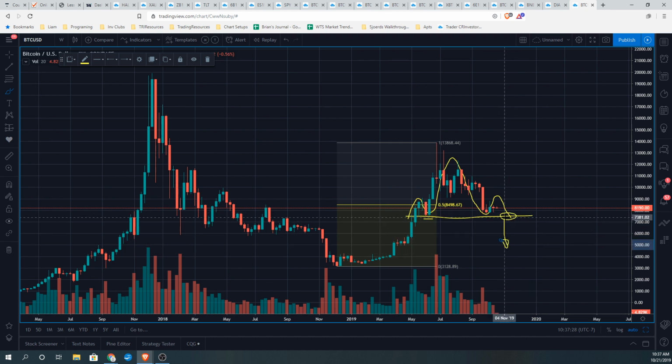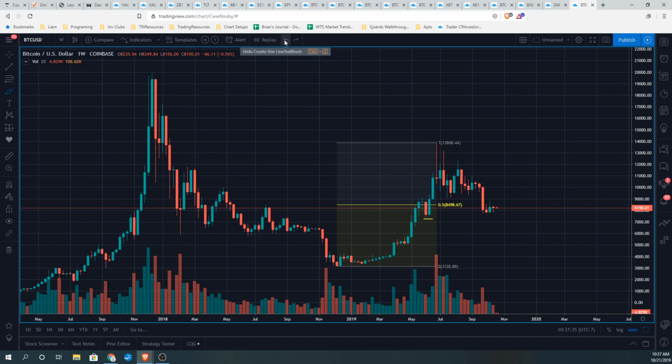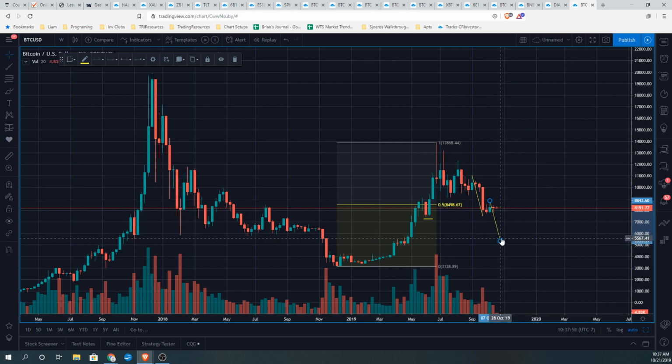And remember I had said earlier that I'm feeling like we could be setting up a crash scenario. In a weird sort of way, I don't really have a time window on this. Maybe I'll find some other charts to get time references for you guys. But just a very simple AB equals CD. Notice 28th of October. There's that end of the month kind of talk again.